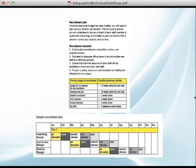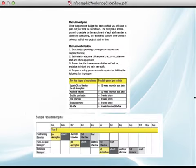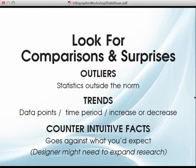Finding the story, basically. How do you find what actually is worth illustrating? How do you find the story behind the numbers? So here are a few tips, and this is the time-consuming process in the beginning. You need to actually look at your data, and the best thing to do is to look for comparisons and surprises in the text. There are 3 types that can really pull a story together: the outliers, the trends, and the counterintuitive facts. Outliers are statistics that are outside the norm.